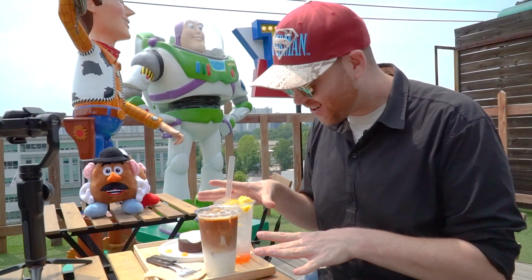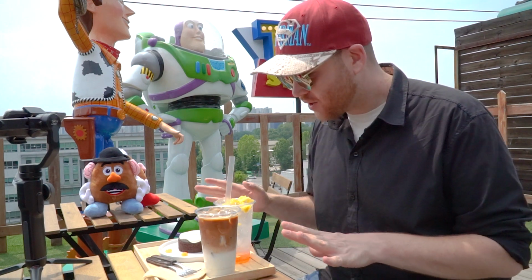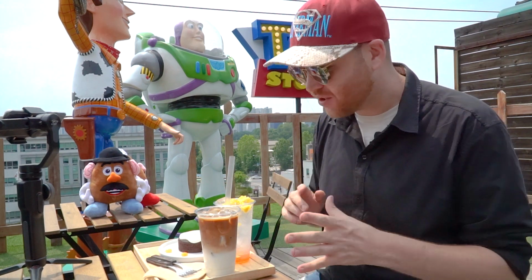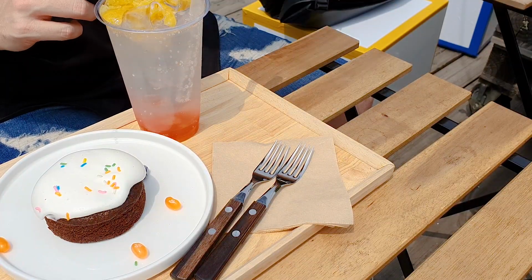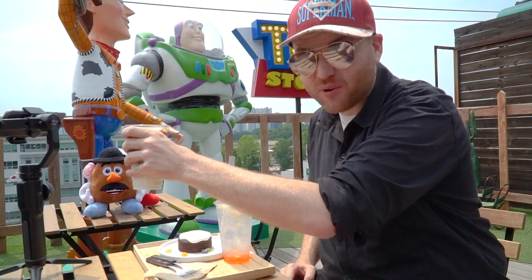All right, so we just got all these wonderful drinks and a cake that was available here. They had a lot of different things, so I went with a few of their best sellers. This is called a Cowboy Latte. Ooh, they said this is supposed to be really good. I'm not sure exactly what's in it, but we're gonna find out.